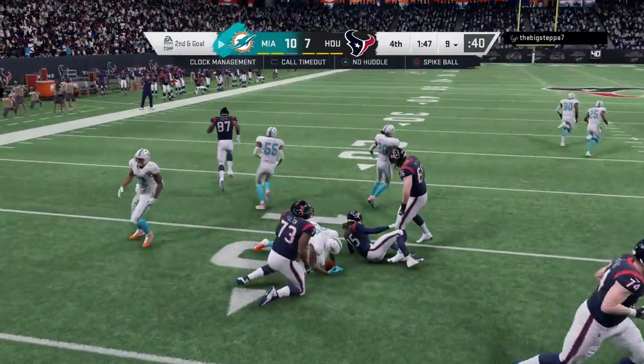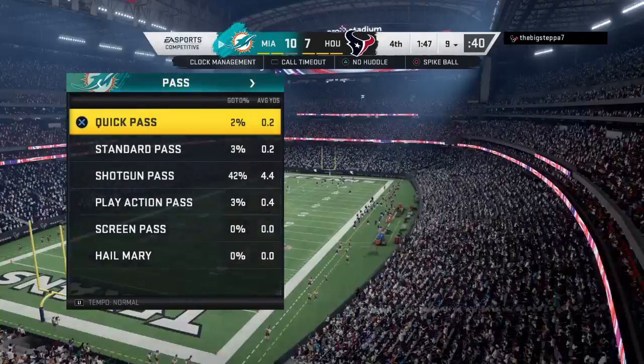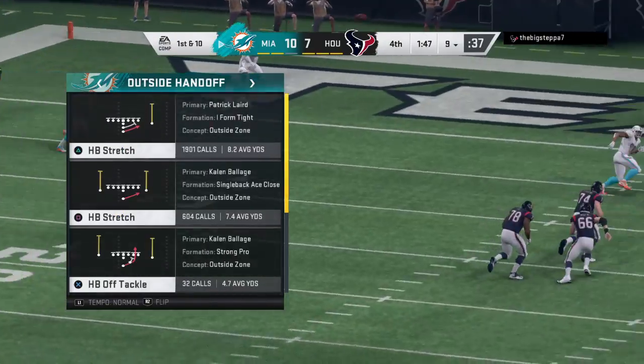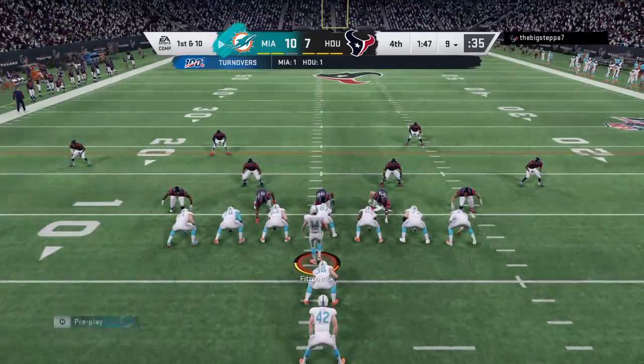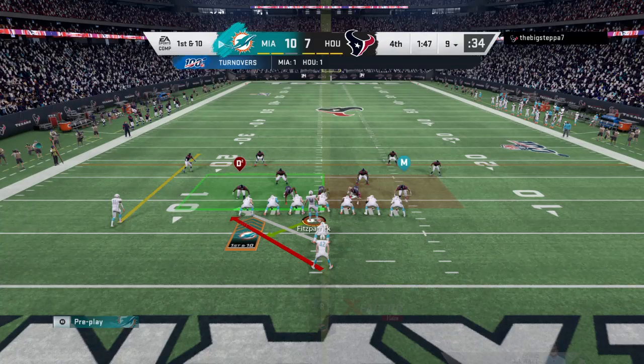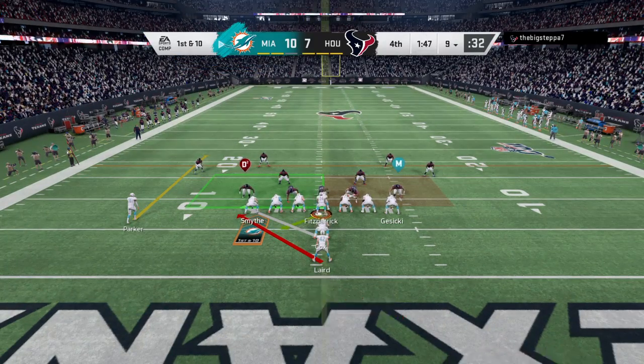Picked off by Rashad Jones. And not much on the return there. He'll take it only up to the 9-yard line. Stills the intended target. The Dolphins at the line ready for their next drive. And this game not quite over yet.